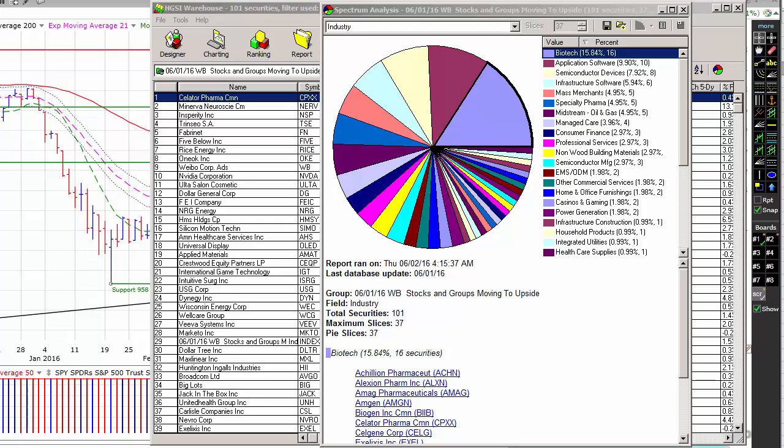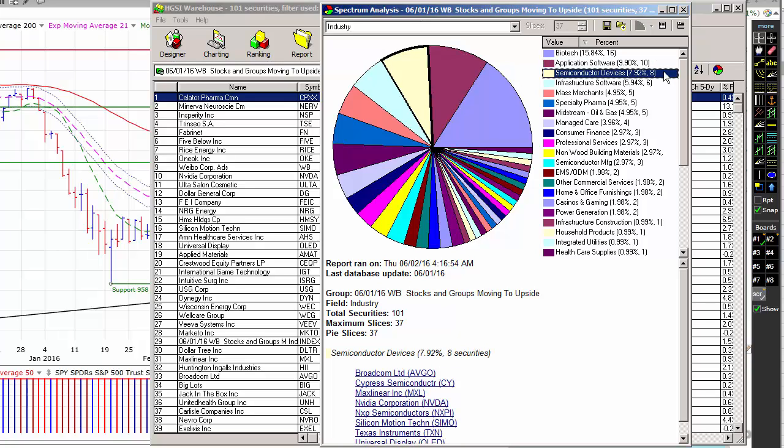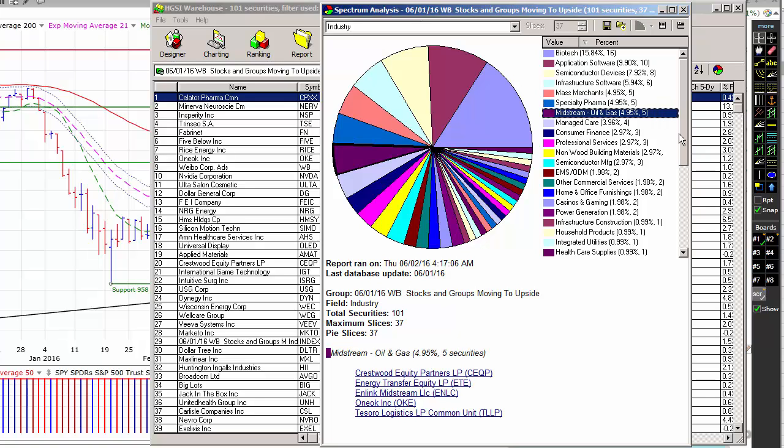Yesterday, of the top 100 most powerful stocks in the most powerful industry groups, 16 came from the biotech industry. 10 came from application software. 8 came from semiconductor devices, 6 came from infrastructure software, and rounding out the top 5 we had mass merchants, specialty pharmaceutical, and midstream oil and gas, all with 5 stocks each in the top 100 most powerful stocks in the most powerful industry groups. These may be good places to look for market leadership going forward here.